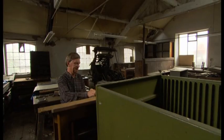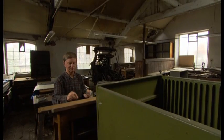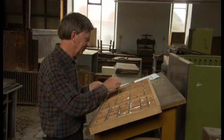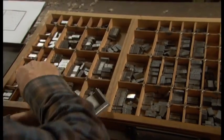Volunteers are painstakingly working to restore the building and all its artefacts. One member of the Trust, Ken Burnley, has a particular passion for the printing presses because he's a printer himself.